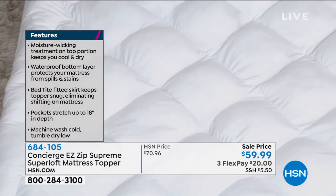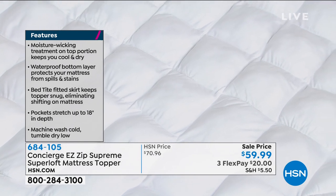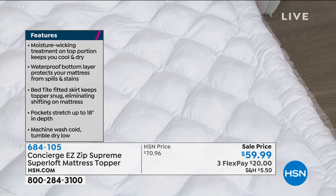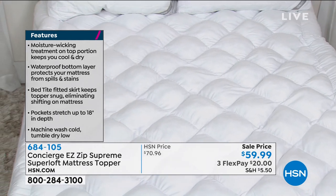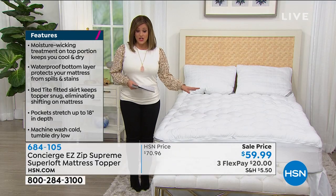Now, we've never done this price before. It is the lowest price we've ever offered because this is our thickest, our loftiest, and it's got the zip-off topper. Already the twin and the full sold out. We've got a handful of the queen, and then your best bed is king or California king. Whatever size you choose today, same price for everybody shopping with us.